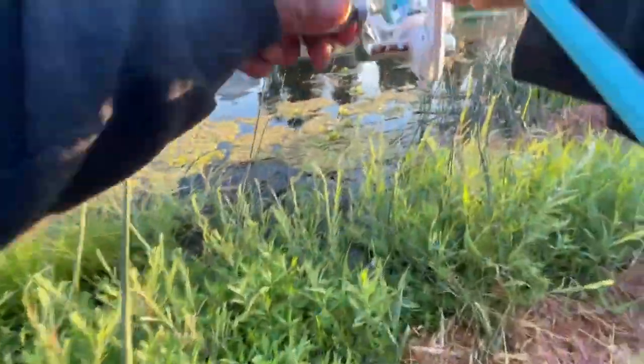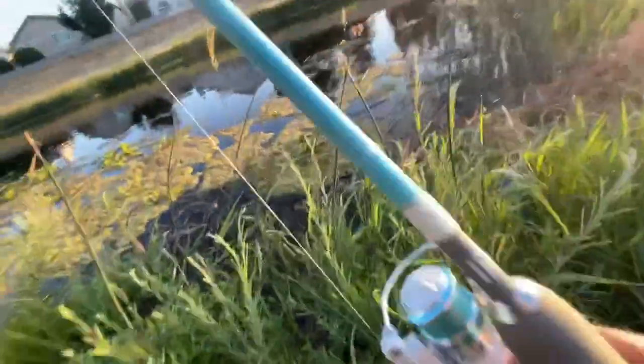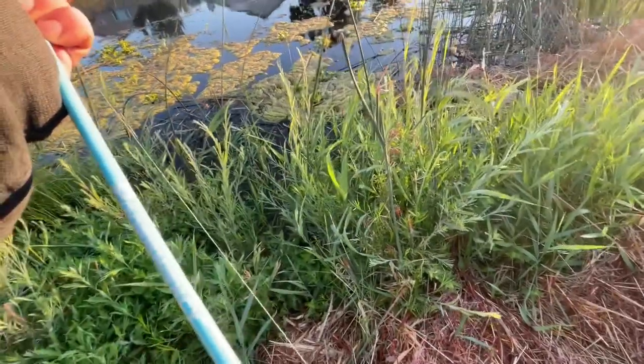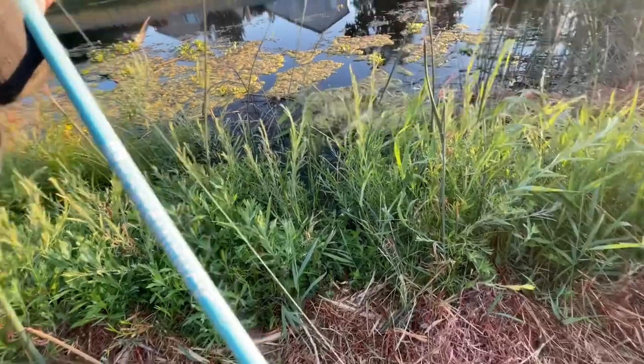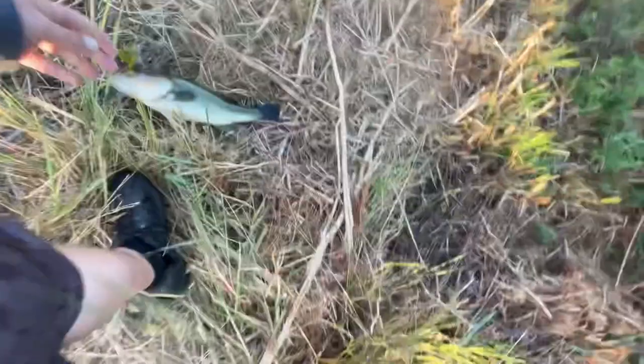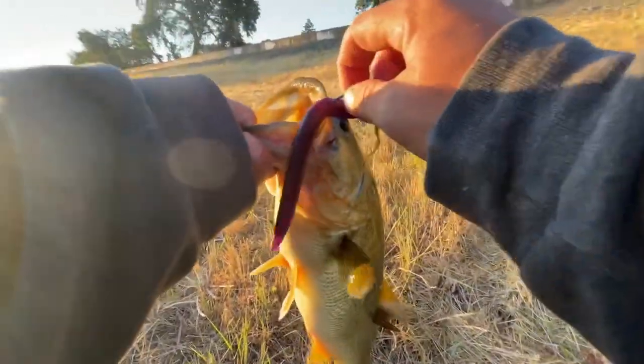Got him. On that Cardoza, baby. That's what I'm talking about. Ooh, it looks like a nice one. Looks bigger than the last one, guys. Ooh, look, he's in all that slop. Come on. Oh yeah, he's not a big one, but he's a nice one. Look at that baby, right there. Woo, on that Cardoza lures, baby. This is the king's color.